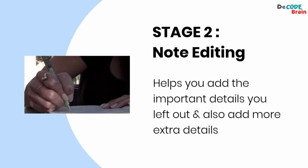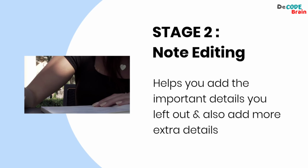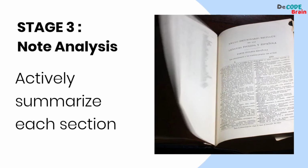This helps comprehension and to find blind spots of knowledge. Due to this, you make your notes easy to understand and read. Our third stage is note analysis. In this stage, you actively summarize each section, try to boil everything down to as short a snippet as possible.